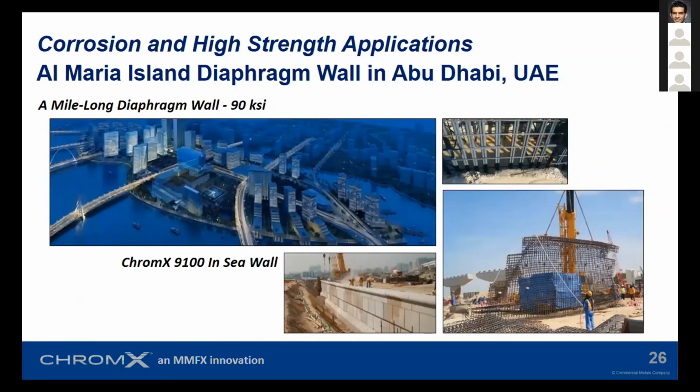Due to the corrosion resistance of the material, this is one of the largest diaphragm walls that were constructed in the state of Abu Dhabi, wherein they had a seawall that was originally designed with stainless steel. And due to the corrosion requirements for this diaphragm, it was very costly to build it with stainless steel. So the designers looked into replacement of the stainless steel with the Chromex 9100.